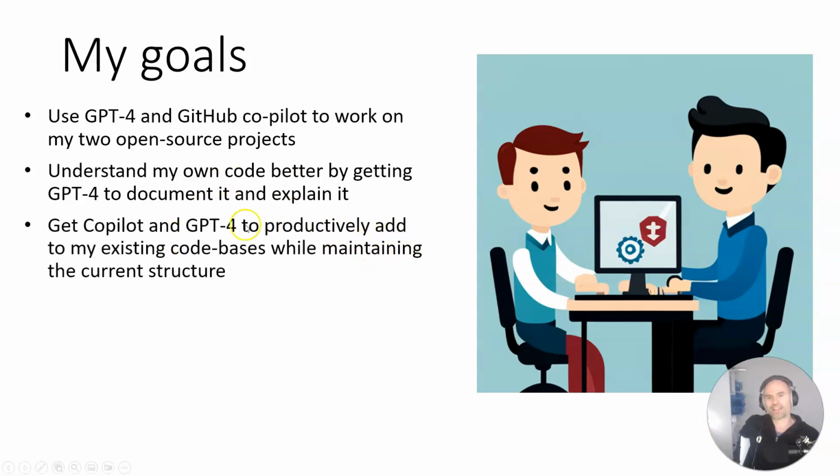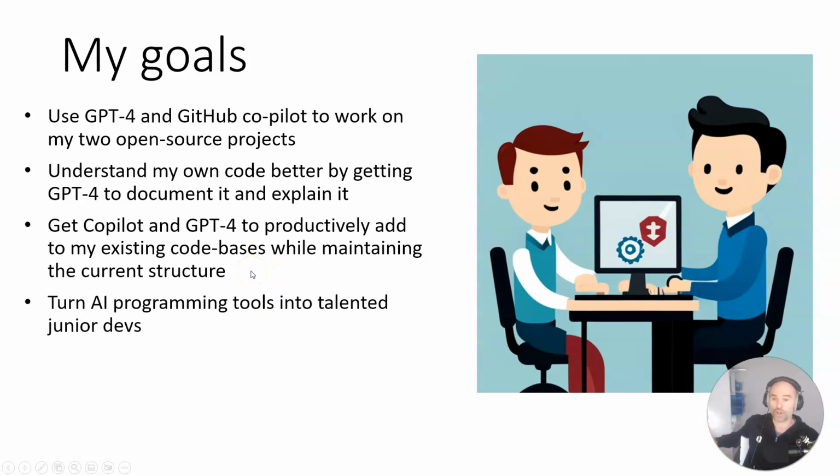The idea that Copilot and GPT-4 productively add to existing code bases, this is basically learning the skills that are going to be most useful in taking these AI tools and using them in a typical job environment. Essentially, the goal is, can we turn GPT-4 and Copilot into something like a talented junior dev?